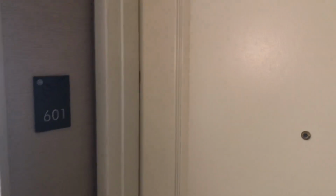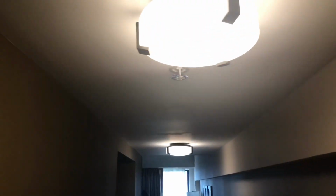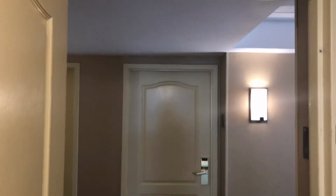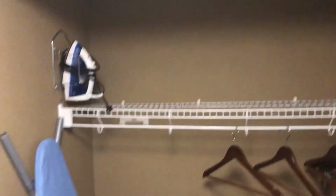So, we'll be back in a few minutes to do the hotel room tour. Here we go. As you walk into the hotel room, you are greeted into this long hallway. Internal corridor, which exterior corridor doesn't apply. Walk in here, you have the closet area.